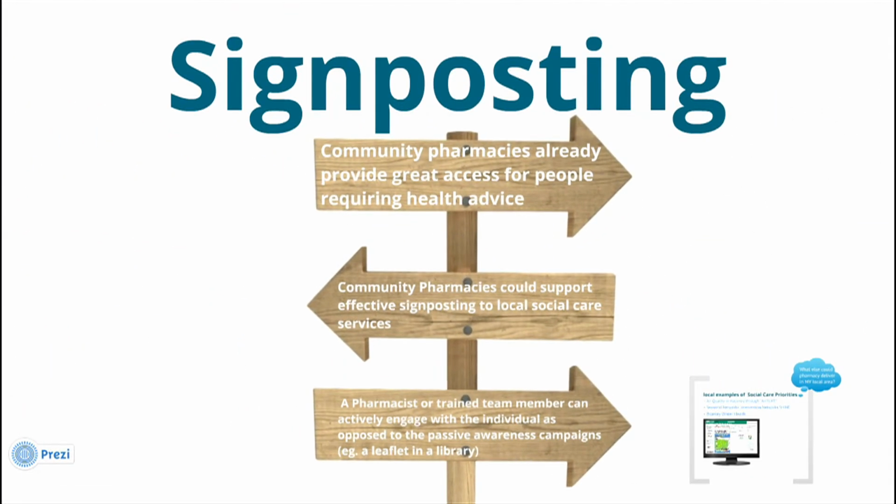As we have seen, community pharmacies already provide great access for people requiring health advice, but they can also be used to support effective signposting to local social care services. A pharmacist or trained team member can actively engage with the individual, which is a step on from the passive awareness campaigns such as leafleting in libraries or via local media.